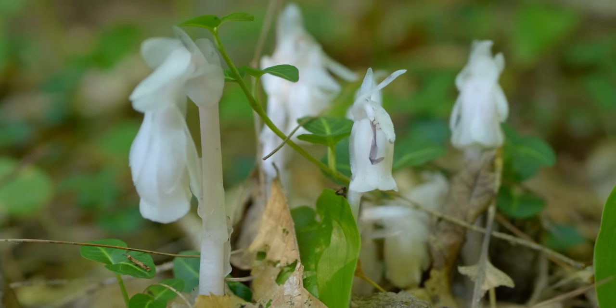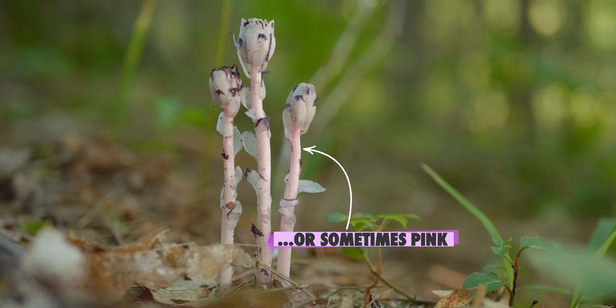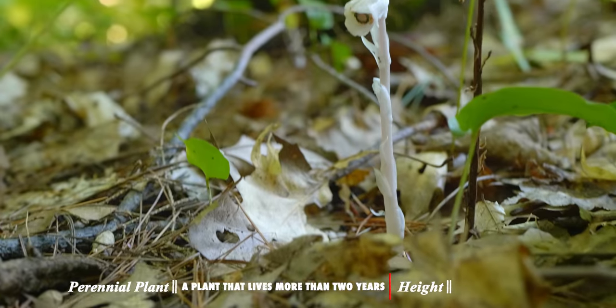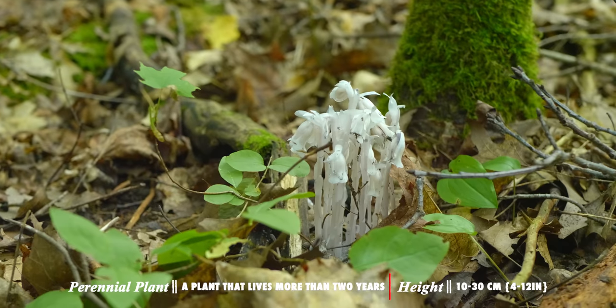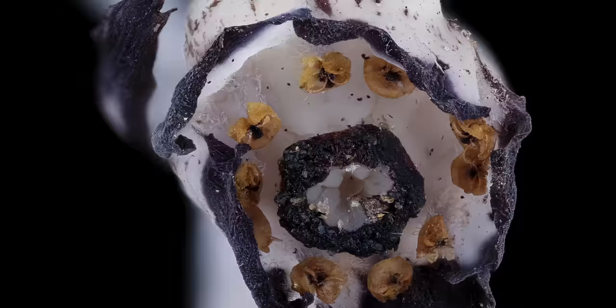Let's start with its looks. This plant is a ghostly translucent white, or sometimes pink, that develops black spots as it ages. It's a perennial, ranging in height from 10 to 30 centimeters and commonly grows in clusters. Dare to venture out where it lives and pick a bunch, and it'll turn from shimmering white to goth black right before your very eyes.